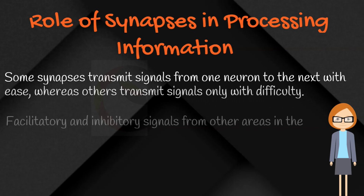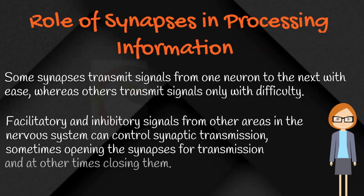Some synapses transmit signals from one neuron to the next with ease, whereas others transmit signals only with difficulty. Also, facilitatory and inhibitory signals from other areas in the nervous system can control synaptic transmission, sometimes opening the synapses for transmission and at other times closing them.